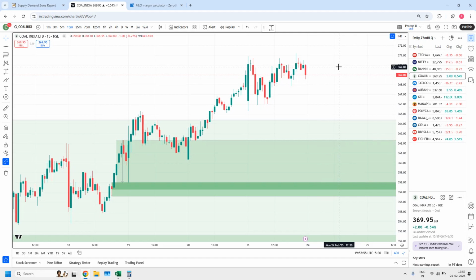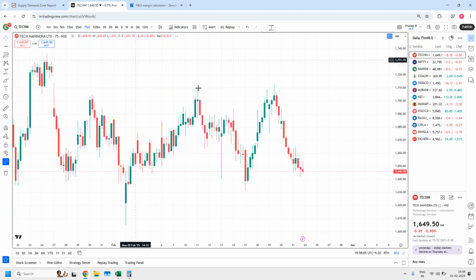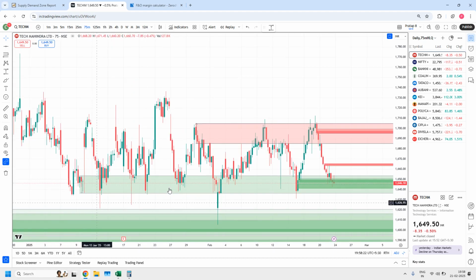And the last one is the third topic. What is the third topic? Pierced zones. Tech Mahindra. It is a pierced zone, a 75 minute zone. Previously also we looked into this stock. Probably I discussed Tech Mahindra in lesson 28, pierced zone strategies, if I am not wrong. Still, even today it is valid. Even today the zone is not completely violated.